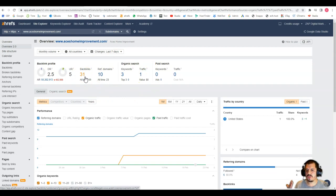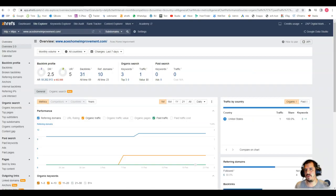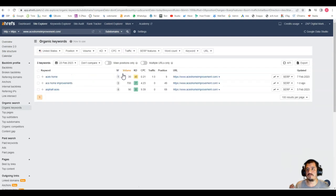You can have thousands and thousands of backlinks, but if they're not powerful, if they're not relevant, and most important, if they're not targeting the keywords that you should have on your website based on the content, you're not going to see any results. So that being said, let's see what kind of keywords you are being found for based on the backlinks in your content. So Aces Home, there's 30 searches a month.